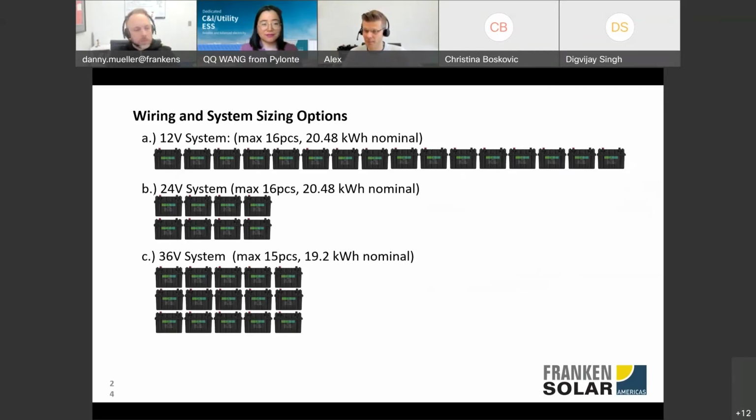As a general rule of thumb, up to 16 batteries can be connected with the communication the Pylontech batteries offer. So you can jump them from one battery to the other when it comes to the communication. And the communication takes care pretty much of all the balancing and the readout of state of charge. We will look at that a little bit later.